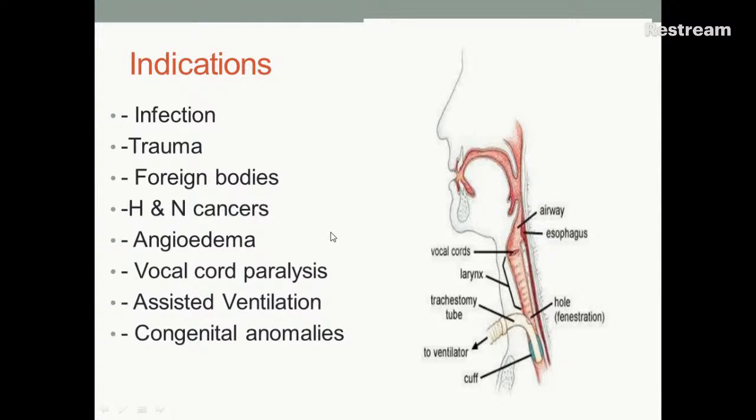Head and neck cancers, you may come across these situations where people come with a stridor and they're not managing to maintain their saturations, and they are struggling to breathe. And upon examination, you might find large base of tongue cancers or supraglottic cancers completely obstructing the airway, and that's another indication for it. Angioedema, big tongue swellings, vocal cord paralysis due to multiple reasons can be another indication for tracheostomy.